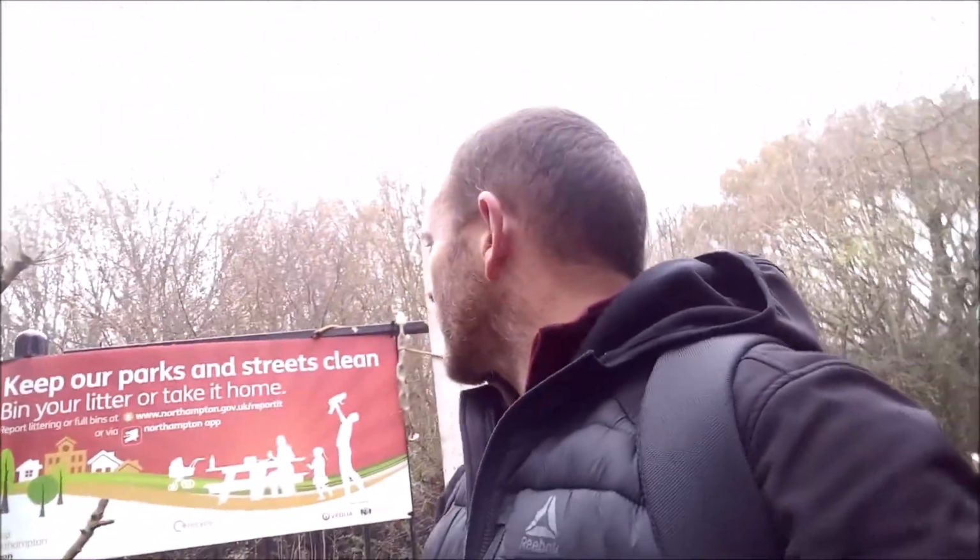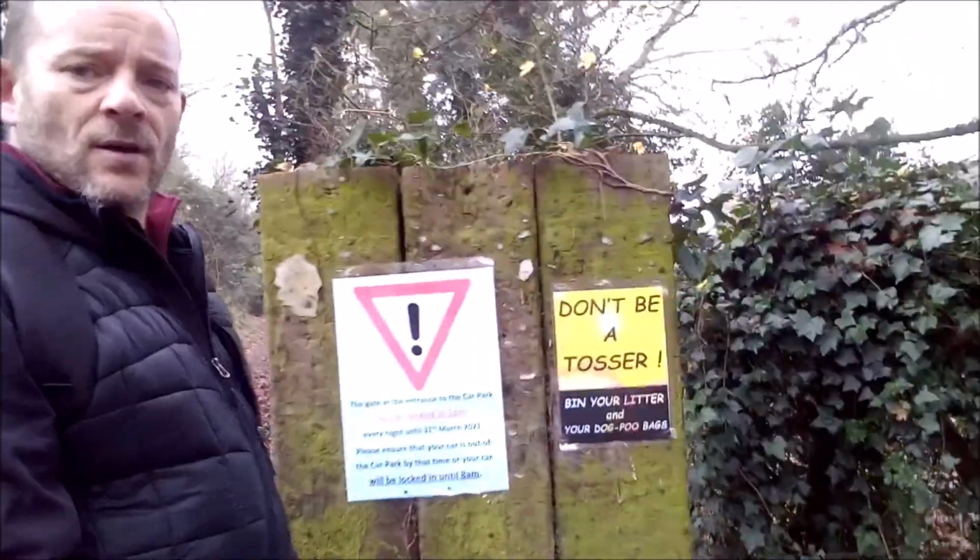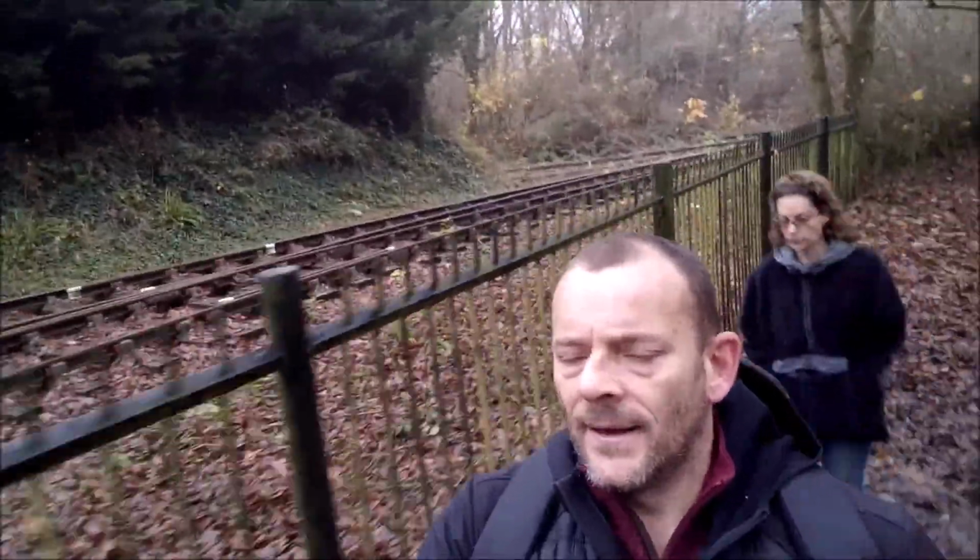But there you go. It says just here, look, keep your parks tidy. And to be fair to it, this is quite a tidy park. And again, just trying to get the message across. Don't be a tosser. And it's good because it is quite a clean park. Looks like they're still working on some of the trains, and I believe that they do little rides up and down here. I don't really know, but you can see the train line just over the fence behind us there. And we're going to wander up here and hopefully see if there's anybody around that we can maybe have a chat to.